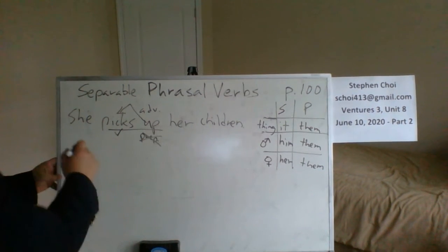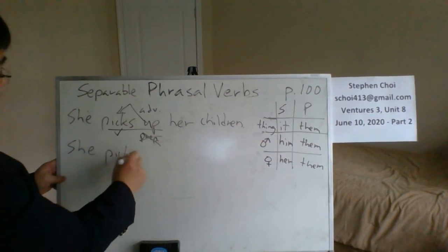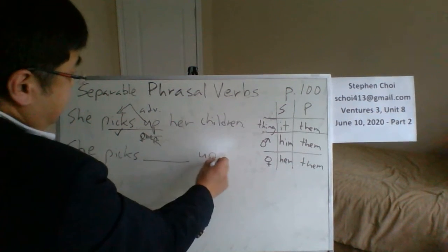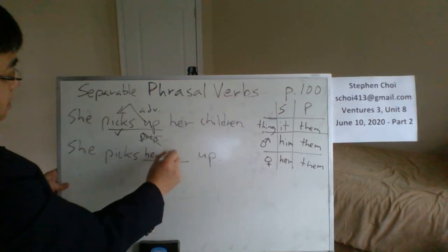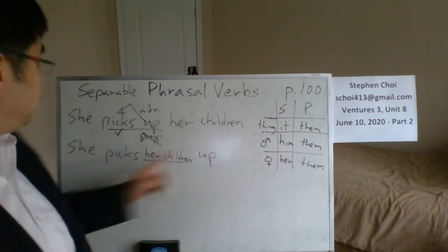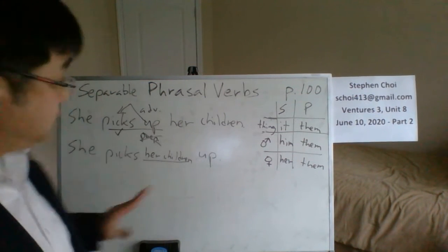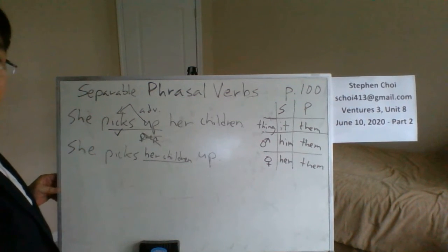Okay, so if you separate it, what do you do? She picks up. So she picks what? Her children. So "she picks up her children" is the same as "she picks her children up." Separable. You can put it behind, or you can put it in the middle. You can separate the phrasal verb.